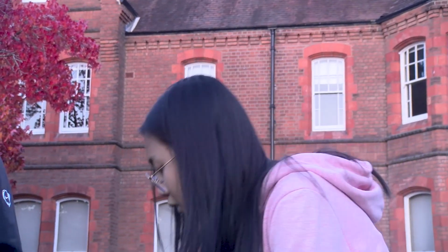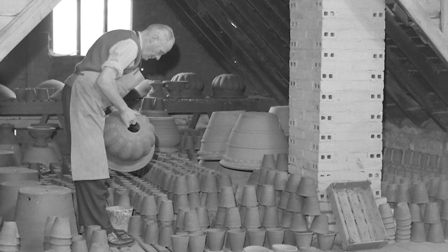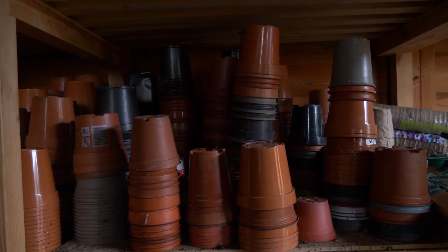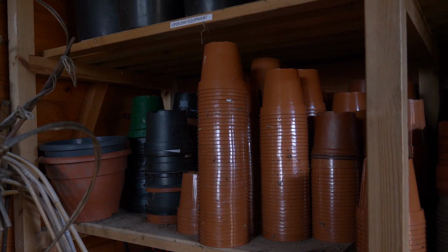Seed catalogues also demonstrate the changes in sustainability throughout the past centuries. When seed catalogues began, plant pots were originally always ceramic, but this led to issues with them frequently breaking due to fragility. Therefore, when plastic was introduced to the mass market, it was an obvious decision to change the plant pots to plastic for easier transport.